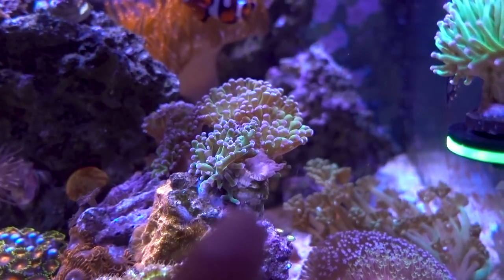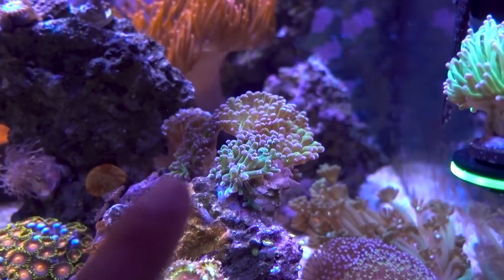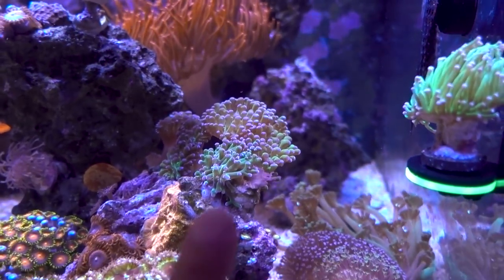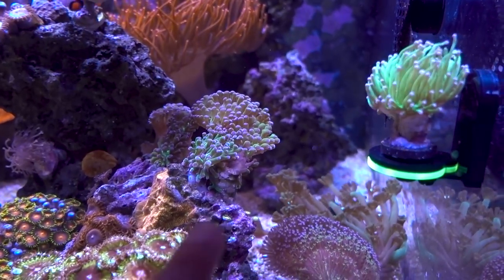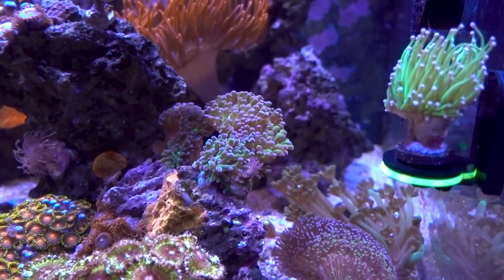I thought this was interesting, because if the issue is from the leptos, wouldn't this front portion be brown jellying, not the back portion? Regardless, I don't want that tissue floating around, so what I'm going to do is go in real quick with a turkey baster and just siphon out all the dying tissue to make sure it does not spread.